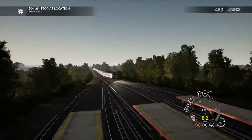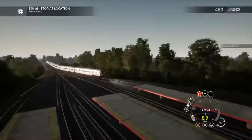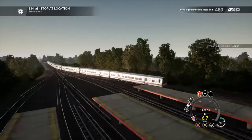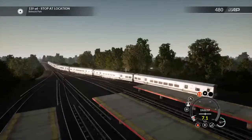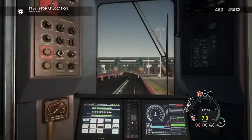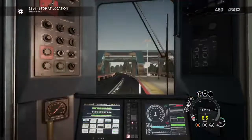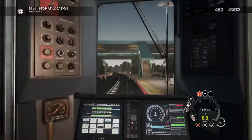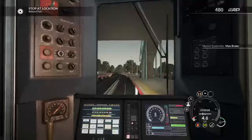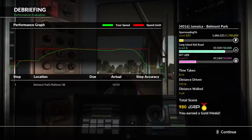Lighten the way. Here's our train. Again, 12 carriages. I don't know why this service needs 12 carriages. I thought 4 would be alright. Alright, here we go, into Belmont Park. No passengers here. What a surprise. I don't know why the alert needs to go off here. There we go. Hooray! That's that one done. Another gold medal.